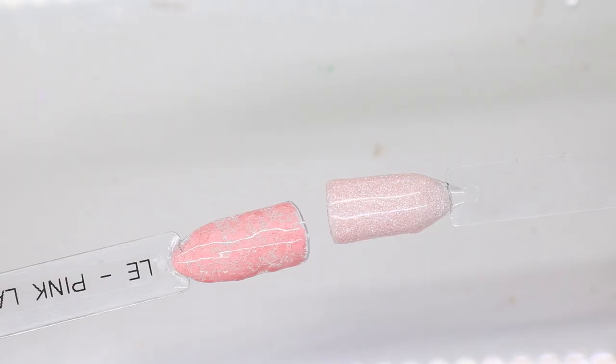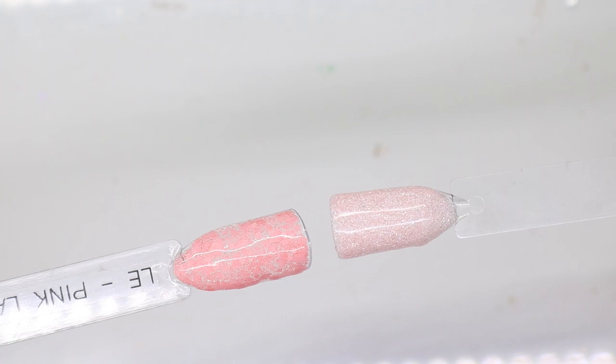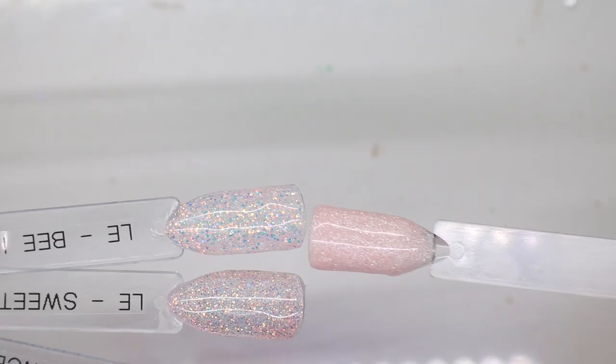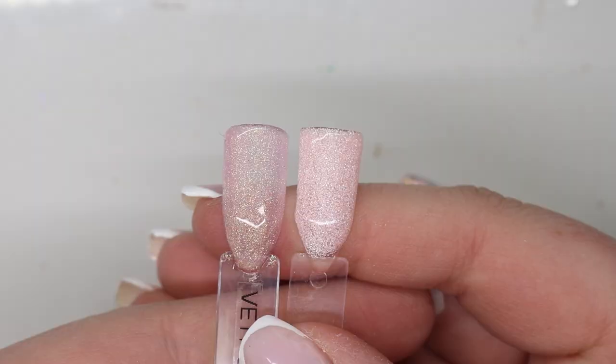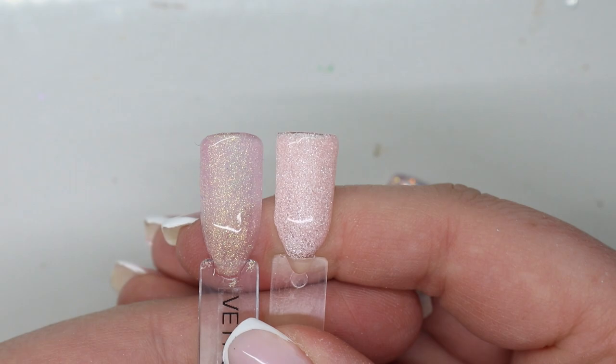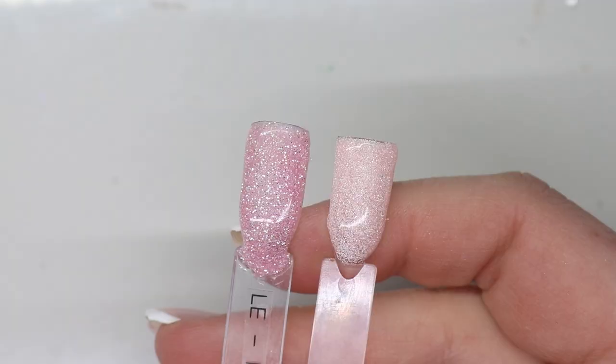Here is Pink Lace against Monet. Here is Be In Your Bonnet, Sweet Nothing, Vetro Prism. Obviously the Vetro is super, super fine. Here is Pink Diamond.